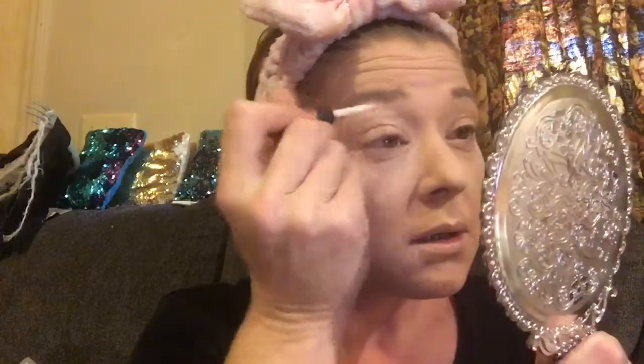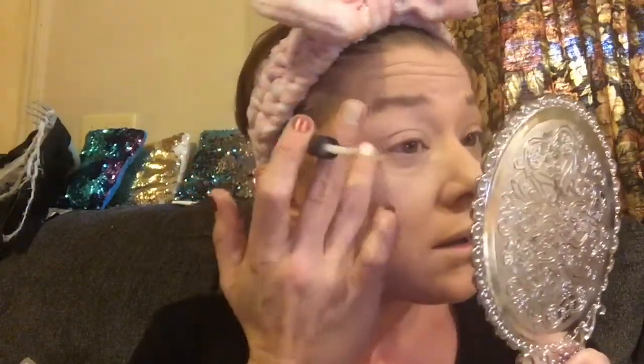Okay, so this is what we're going to be using, this palette. I'm going to be using the NARS eyeshadow primer. To me, it doesn't really matter if I use eyeshadow primer with this one. It's a really good eyeshadow, so you don't have to use it. Most of the time I use concealer, and I never have problems when I just use plain concealer. I have a few different eyeshadow primers, but normally when I'm doing my under eye, I'll just go ahead and do my eyelids.